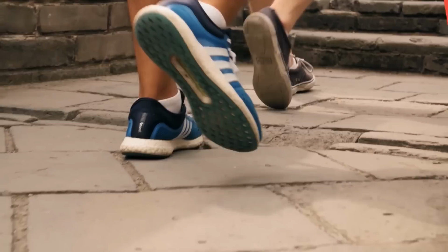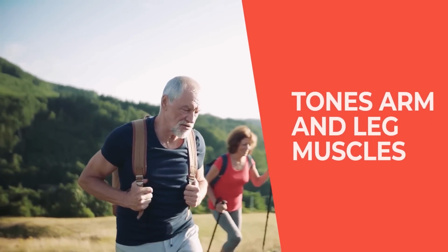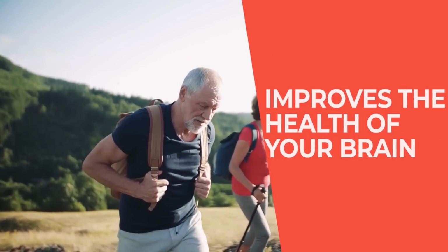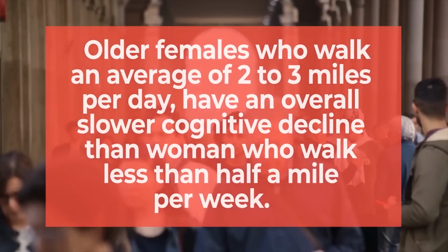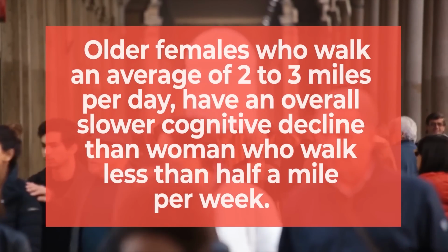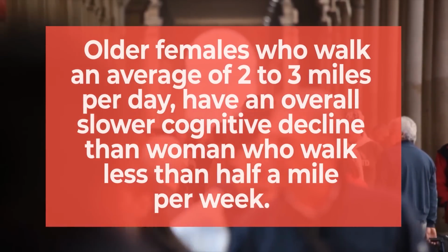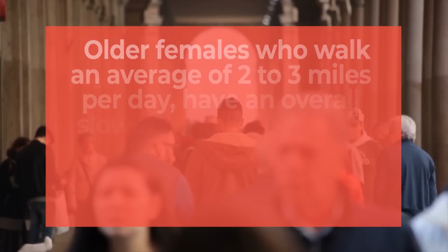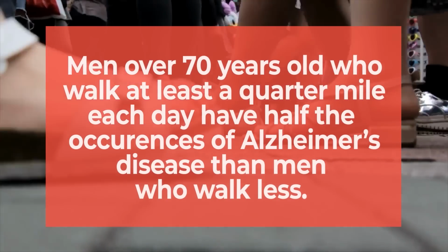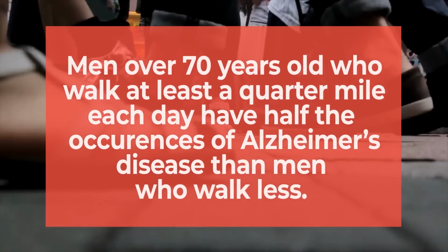Walking will aid in blood circulation throughout your entire body, tone arm and leg muscles, strengthen your core, and can even improve the health of your brain. In fact, a recent study found that older females who walked an average of 2 to 3 miles per day had an overall slower cognitive decline than women who walked less than half a mile per week. And a separate study found that men over 70 years old who walk at least a quarter mile each day have half the occurrences of Alzheimer's disease than men who walk less.